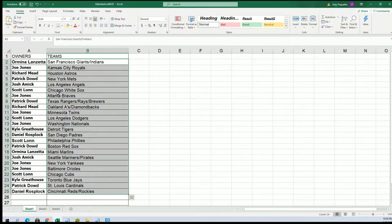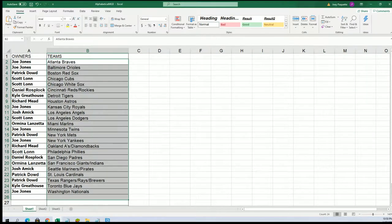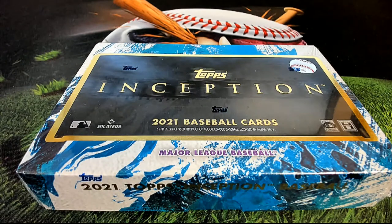Now you can see your team in the break. Good luck, Scott L. with the White Sox, Josh A. with the Angels. And there are just so many great teams to own in here. So let's hit a big item. I'm going to get this in alphabetical order by team name, and we're going to start up the break in this Inception baseball.